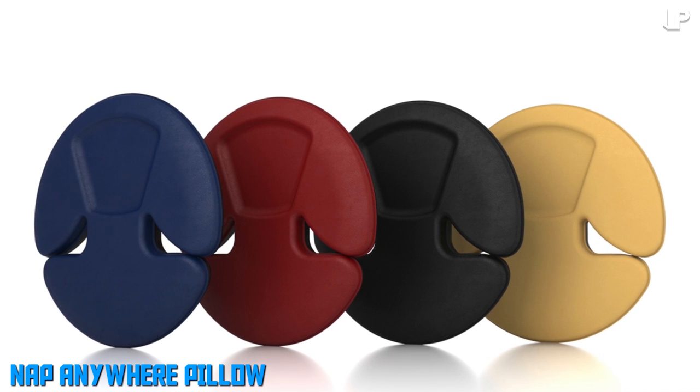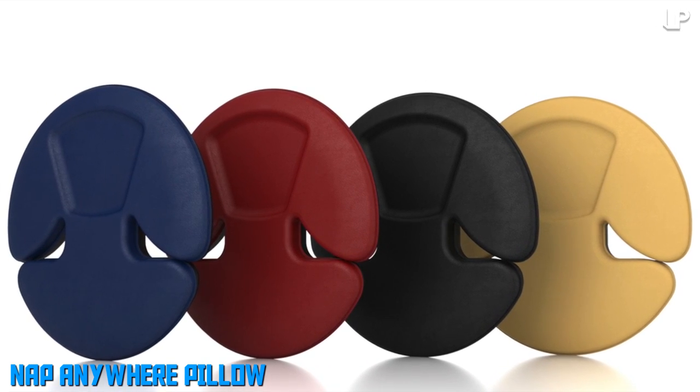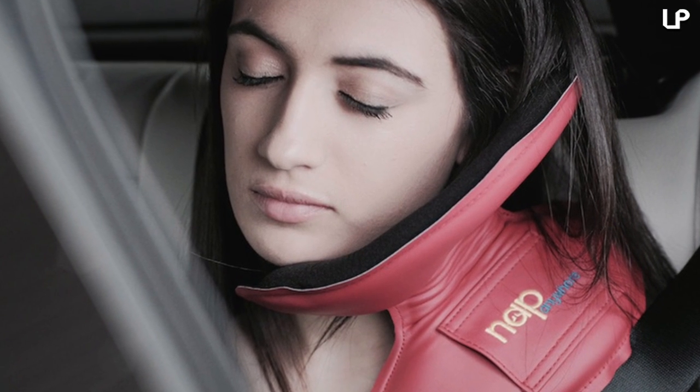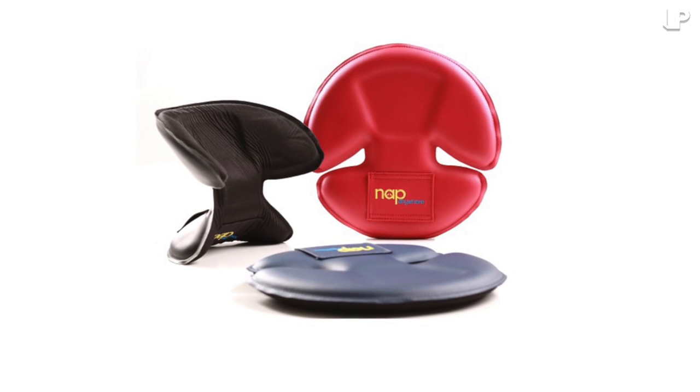Number 10, NapAnywhere Pillow. This is a pillow that can go with you anywhere comfort is needed. Long trips in the car, on the train, or on a plane. It fits securely nestled between your head and shoulder and fastens around your chest to keep from shifting while you sleep. Contoured to cradle your face and built for comfort from the nylon material to its unique design.